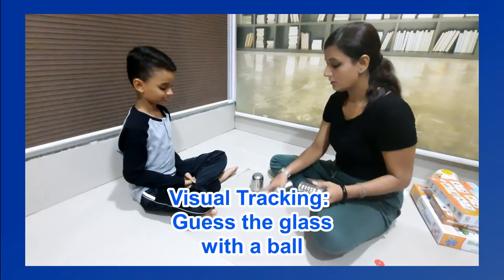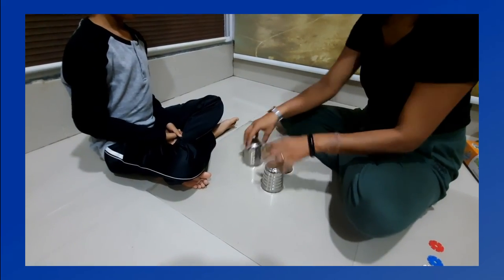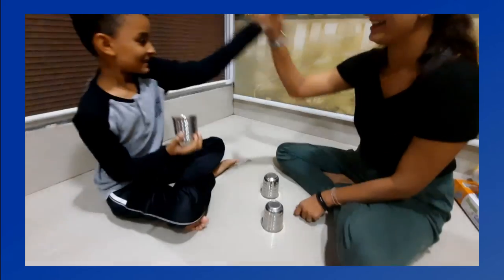Now, in this activity, I'll be moving the light and the child has to consider that as a target. This is a moving target and the child has to throw the ball on the light. Wow, high five. Good.